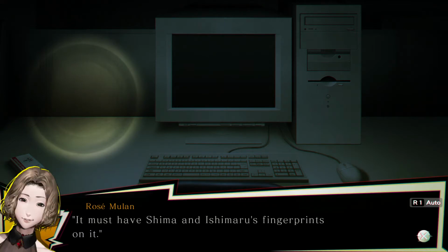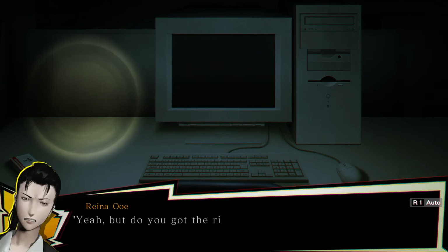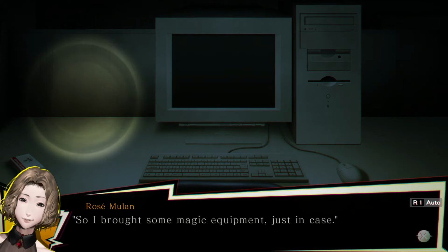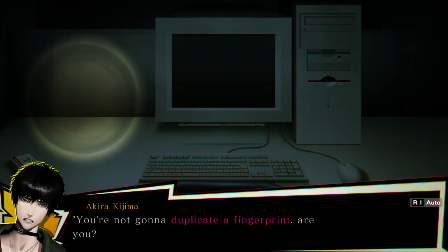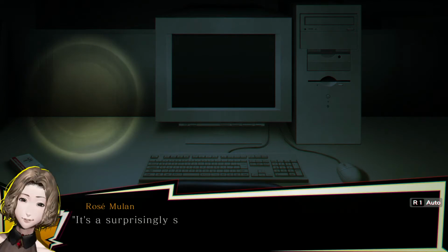It must have Shima and Ishimaru's fingerprints on it. The special management elevator has a fingerprint reader, correct? Yeah, but do you got the right tools? It's not rare for a state-of-the-art building like this to have a fingerprint reader. So I brought some magic equipment, just in case. That's a villain for you, I guess. Wait a sec. You're not going to duplicate a fingerprint, are you? You betcha. It's a surprisingly simple trick. Let's return to the first floor and try it.